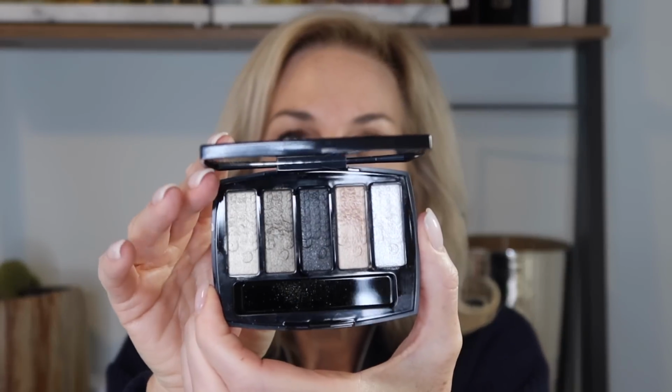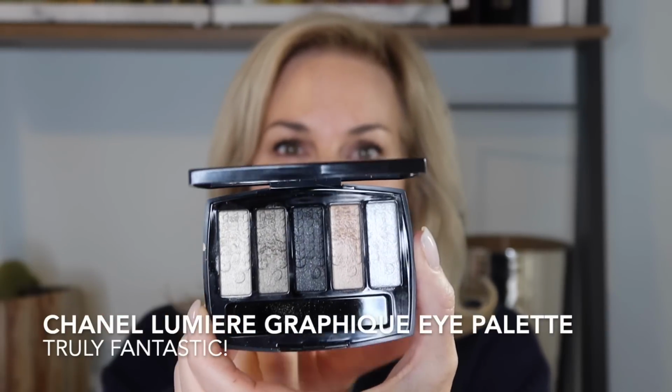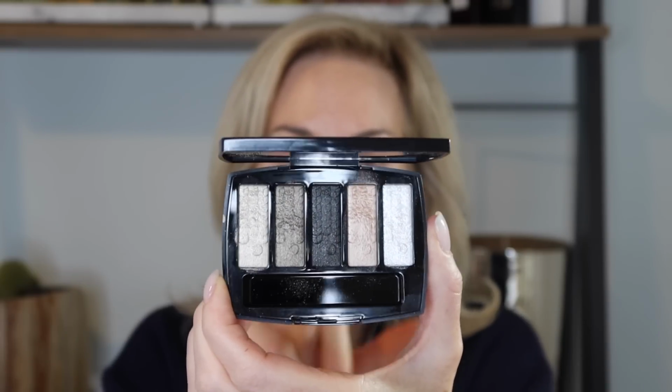Okay, we're gonna jump in with a few holiday collection favorites. I'm going to start with a palette from Chanel that I love. This is the Lumière Graphique. And I have to tell you, I just was on a trip and I opted to take this palette. It is just like perfection for me.